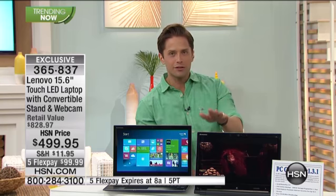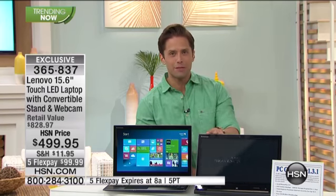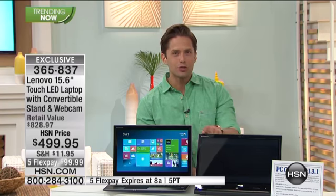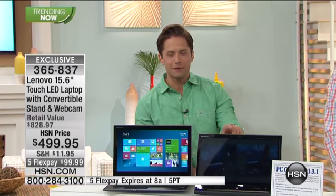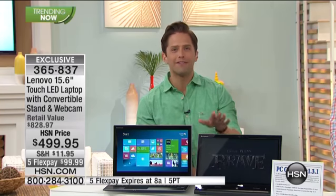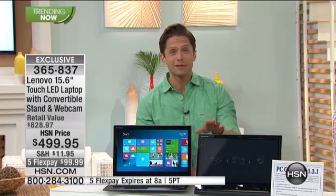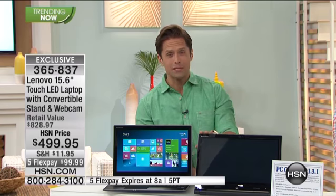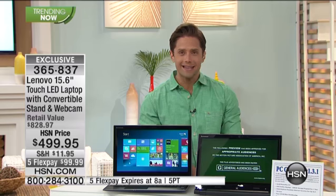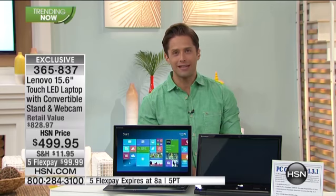And for those of you that are traveling and watching movies, to be able to flip this around and go to that convertible mode, to be able to get a real screen that's right there, that's on display, that's full touch mode, that's got the webcam for talking, it's really very exceptional and exciting. And to be able to do this for this price, when we talk about a real deal laptop that's totally convertible, it's a really exciting time to be shopping here at HSN.